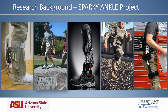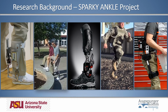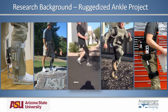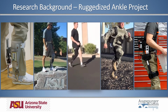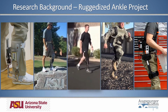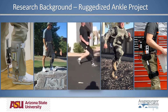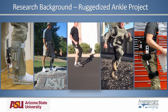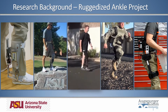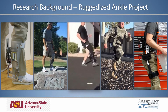The next panel shows the continuation of that work in a U.S. Army-funded project at Spring Active. The Ruggedized Ankle project was a culmination of our team's research, learning, and effort over several projects, from the SPARKY ankle to our collaboration with the West Point Military Academy and their Running Ankle project, as well as continued development efforts at Spring Active. The Ruggedized ankle was designed to walk, run, hike outdoors over rugged terrain, and smoothly transition between each of these conditions.